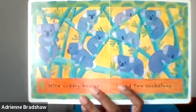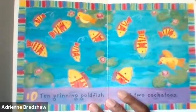Nine cuddly koalas and two cockatoos. 10 grinning goldfish and two cockatoos. These cockatoos are everywhere. 11 elegant lizards and two cockatoos.